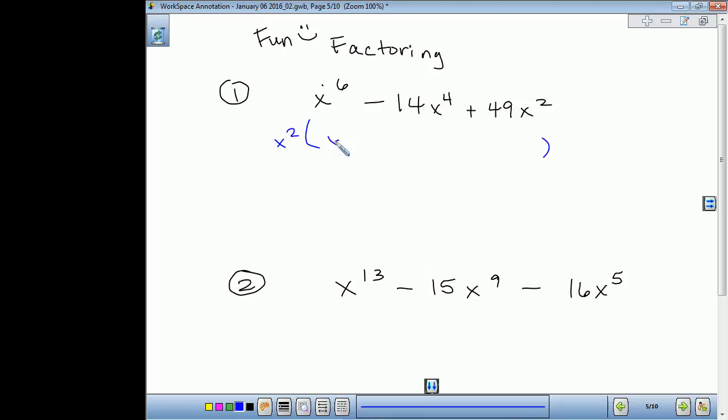Okay, so when I factor this out, I get x to the 4th minus 14x squared plus 49. Who just recognized a special type? I saw it. Who else? Oh, you see it? Good. Ah, she sees it. Yes. Got it.